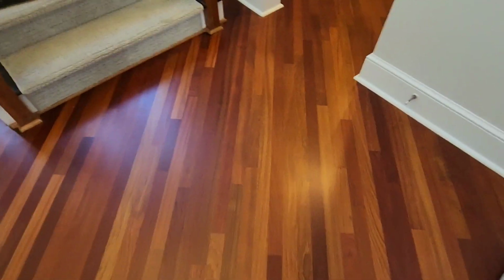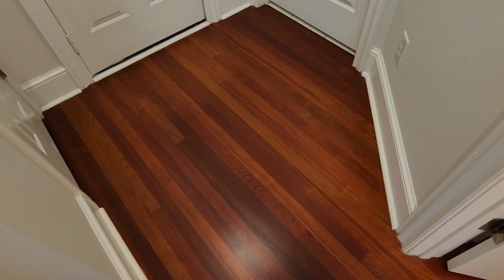Melissa is so happy. She actually has a list of other services she wants me to look at. She's going to keep us busy. I'm going to be back Saturday to do her back porch. But she was telling me earlier, guys, they did not want to go through the sanding. They just wanted to make the floors look better. And they called me out here. Thank you, Melissa. Thank you.